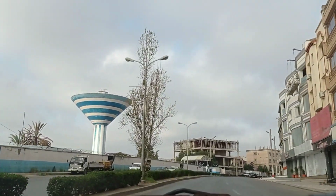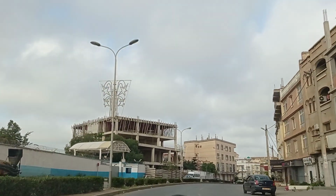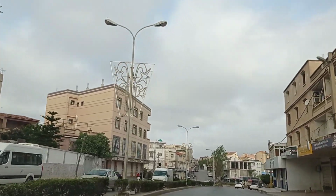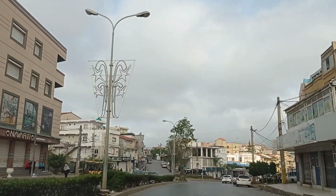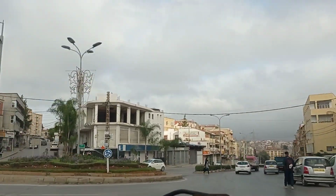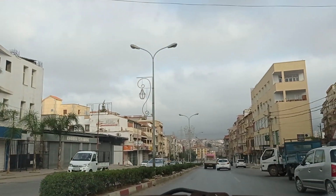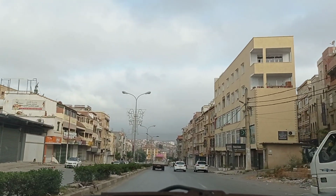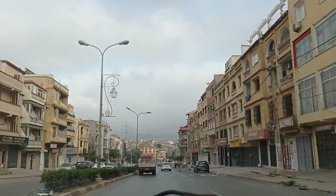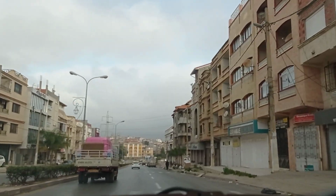And now we're still in the area of Ain Naadja, and the name literally means the spring of the ewe, the female sheep. Yes, a female sheep. And as I told you many times, many place names here in Algeria and in North Africa in general are named after water springs, okay?